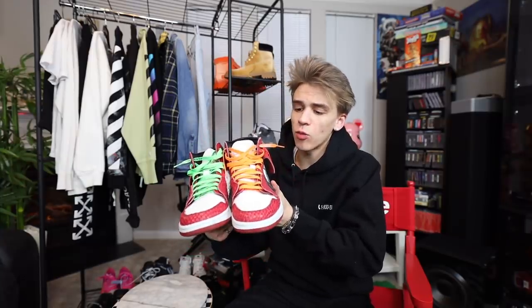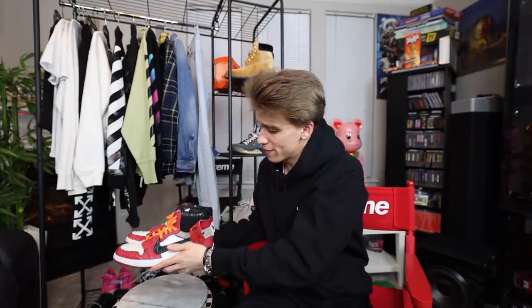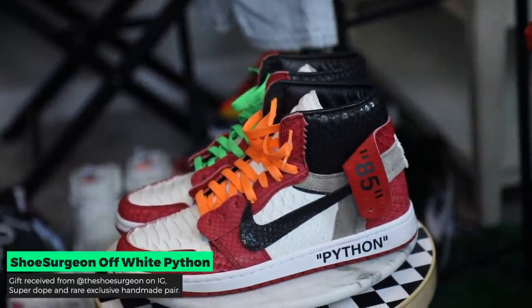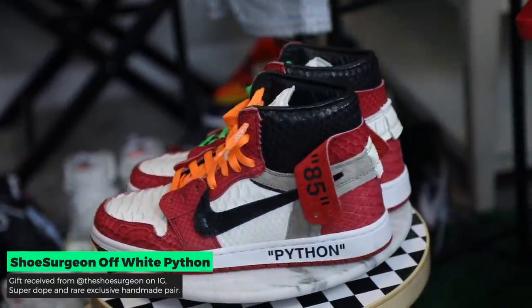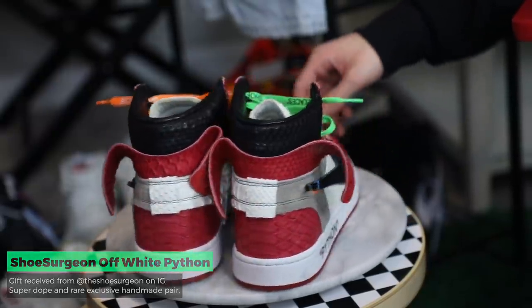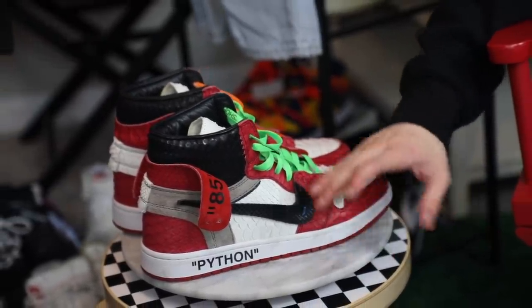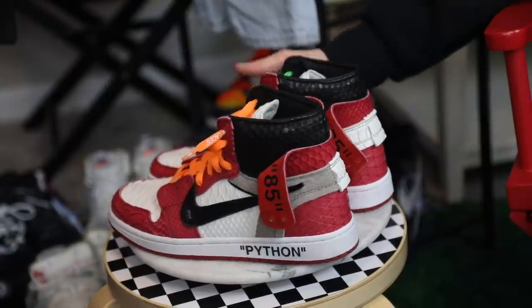These right here are the Off-White Pythons. I got these as a gift from the Shoe Surgeon. Now this is not an official Off-White collab, of course, but you can tell it's definitely looking like the Off-White Chicagos. This is made of python material and they definitely retailed for way more than the Chicagos did just because it is a custom pair of sneakers. It was a really nice gift. Thank you to the Shoe Surgeon for them.